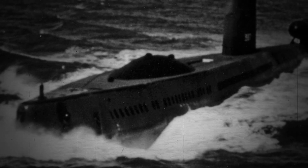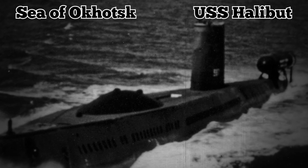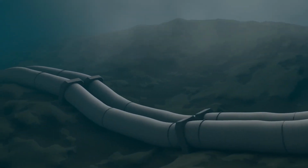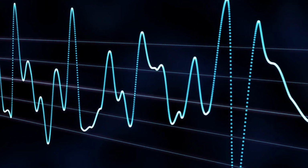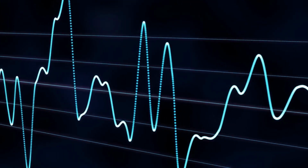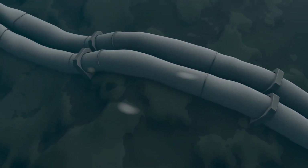After being modified specifically for the mission, a submarine called the USS Halibut snuck into the Sea of Okhotsk. Divers located the cable in 400 feet of water and very carefully installed a large recording and listening device to it. The device was designed to detach from the cable if it was raised for repairs.